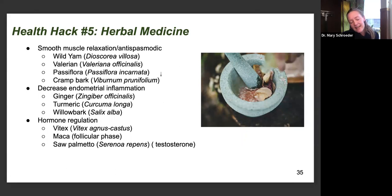And then our last section here, we've got the hormone regulating herbs. So Vitex is one of our main herbs that we use to help regulate the menstrual cycle. It acts by preventing the release of prolactin, which is a hormone that can decrease progesterone. So this herb is really helpful for boosting progesterone and regulating that second half of the menstrual cycle.